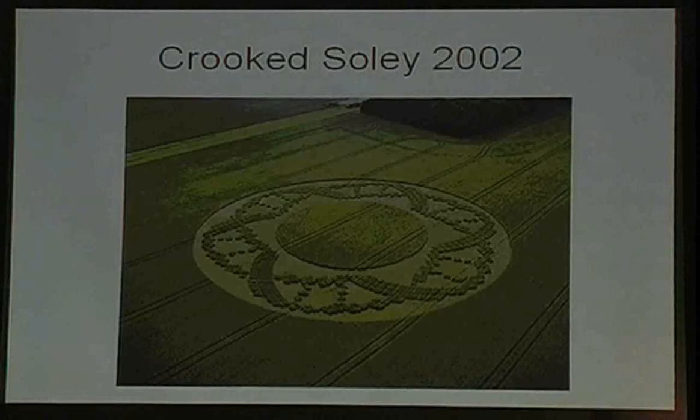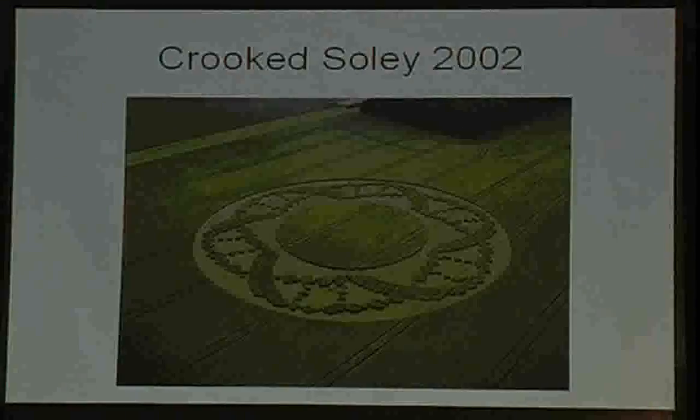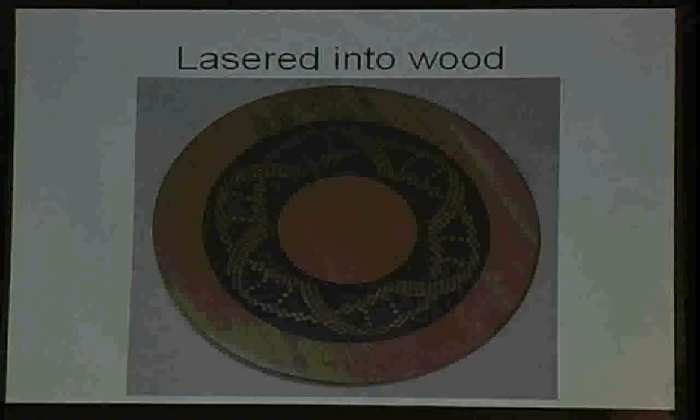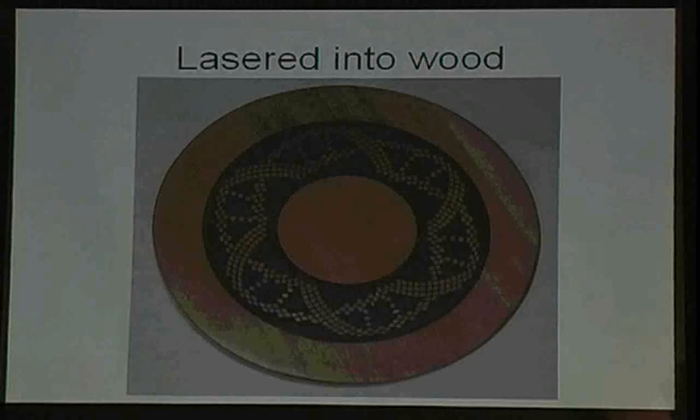And then there was this crop circle in 2002. I really worked hard at drawing it and making it into wood with the laser, because there turns out to be 504 squares in this DNA chain around there. 504 squares. Why would they send us a message with 504 squares?